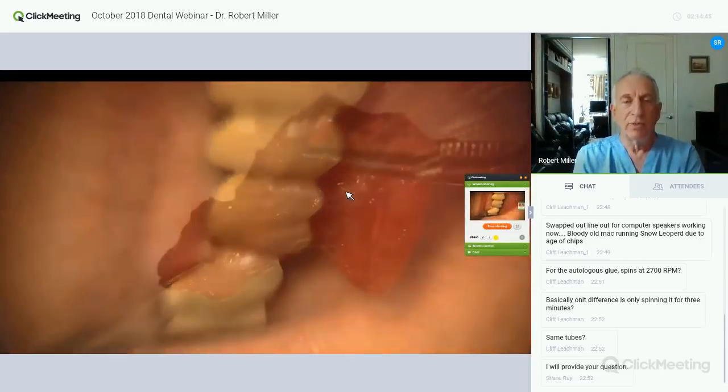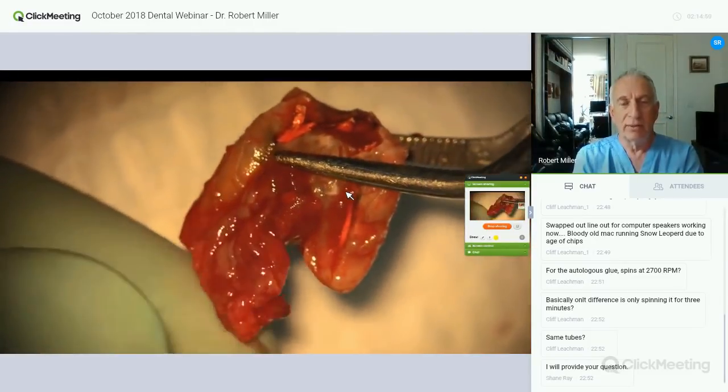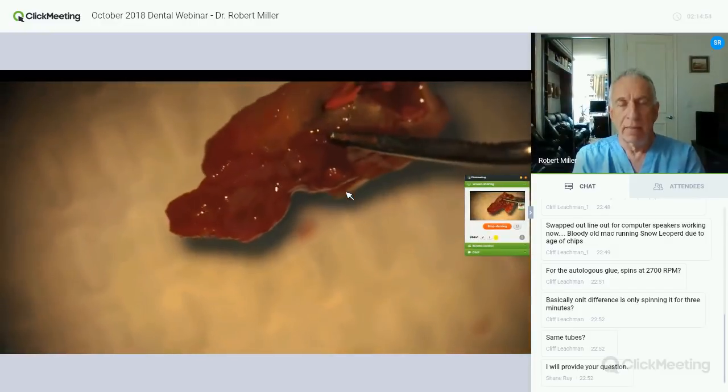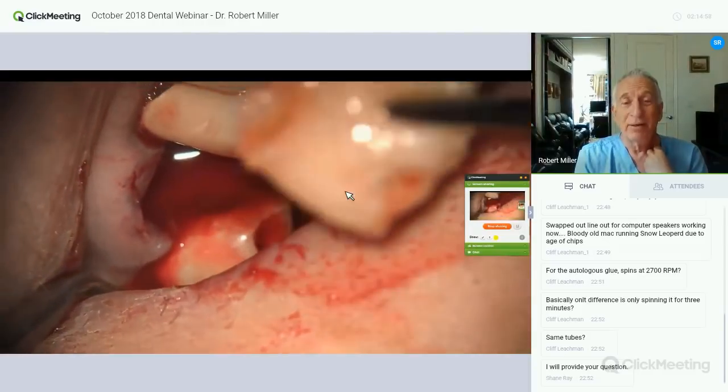You do want to debride these entirely. You cannot leave any granulation tissue present. All of that must come out. Then I don't care how you debride the area, just do it completely.